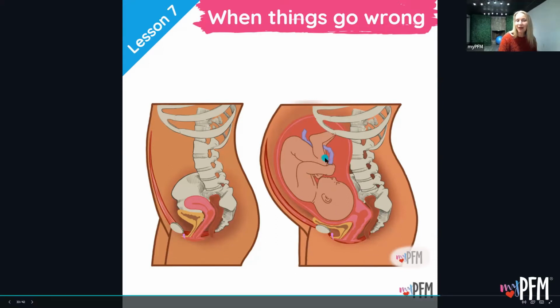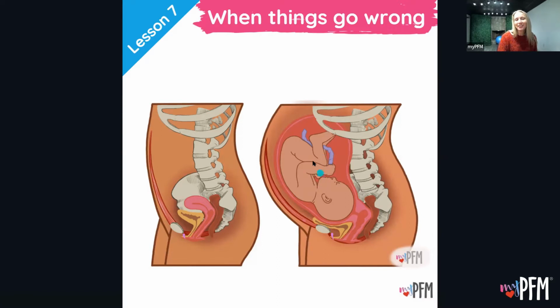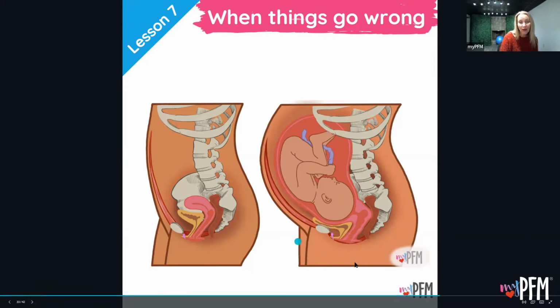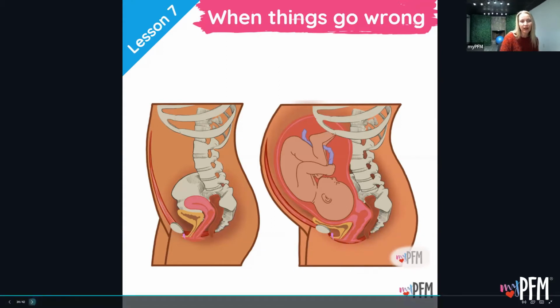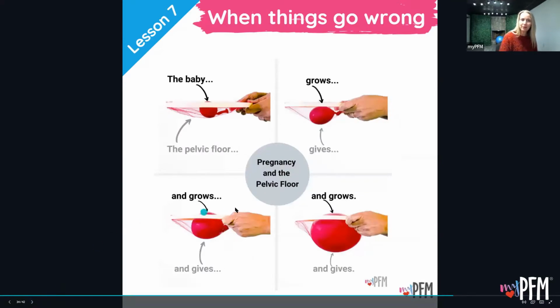Here is a full uterus. So this is a baby here, and you can see what happens to those pelvic floor muscles. And look at what happens to the bladder and the rectum too. Everything gets squished, all right? And the pelvic floor muscles have to carry a lot of weight. So you can see here where they're in a better position. Here they're getting stretched from the weight of that pregnant uterus.